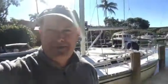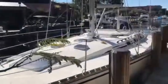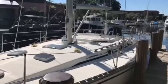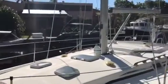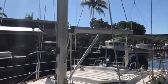So this is the boat you can see behind me. I'm going to turn this around for just a second, okay? Okay, so here we are, the front of the boat. Everything kind of looks okay. He said it's going to need a bottom job. Some of the things we're looking at here is the rigging, and there are no sails on the boat right now. It's got a little bit of a roller furling on the front.